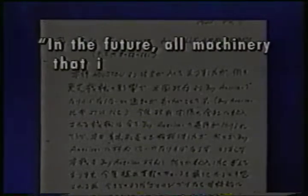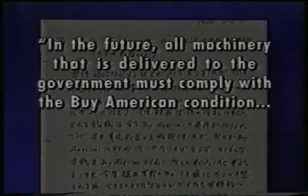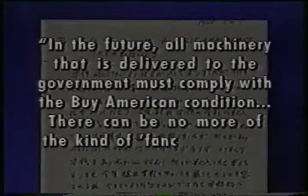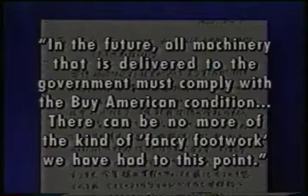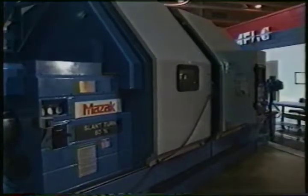Internal memos from Mazak show the company was concerned about losing the government's business. This memo from a Mazak distributor, translated from Japanese, says in the future, all machinery that is delivered to the government must comply with the Buy American condition. There can be no more of the kind of fancy footwork we have had to this point. The memo was written 3 months before Mazak shipped its Japanese machine to Kelly Air Force Base.